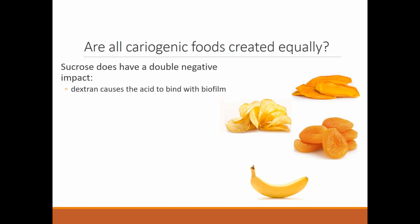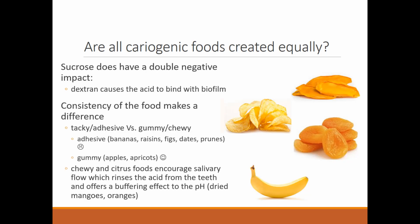And here are some examples of consistency coming into play. So we know sucrose is really one of the main things we want to avoid because of it converting into dextran. And when you think of dextran, think of it creating a stickier surface for biofilm to adhere to on the teeth. So that's when consistency of food comes into play.